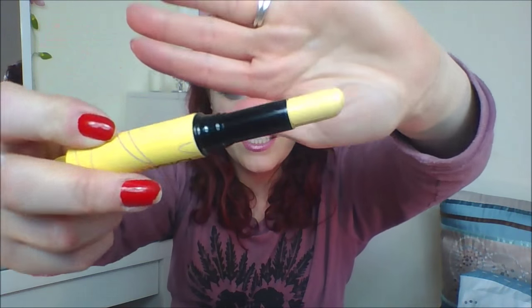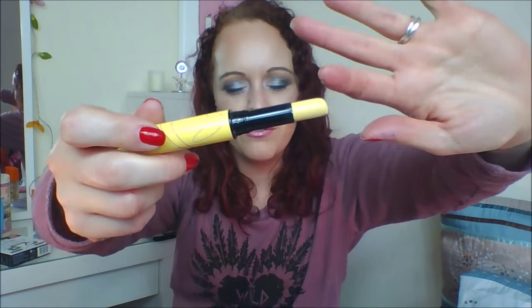I don't know, I'm twisting it up and down all the live long day. It's more like a mustard colour than a brightening sort of yellow. So I put it on the other day because I had some redness around my nose and chin underneath my makeup, and everywhere this touched, the makeup just came off altogether.